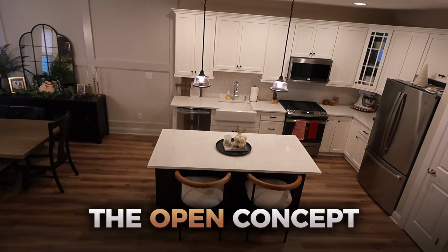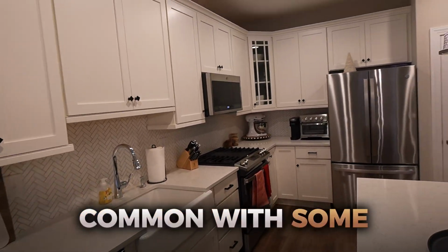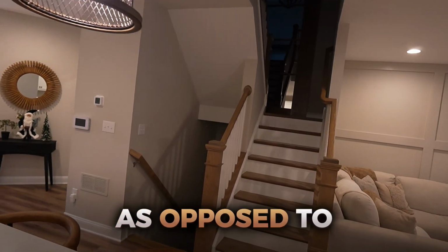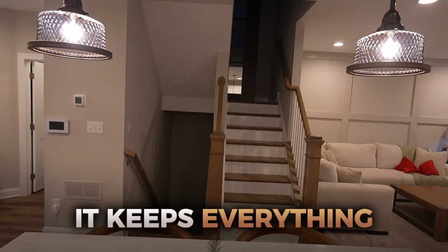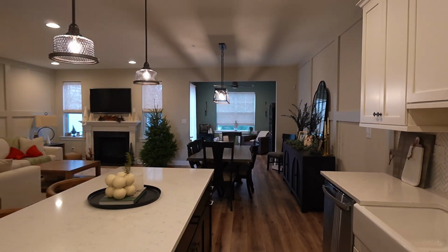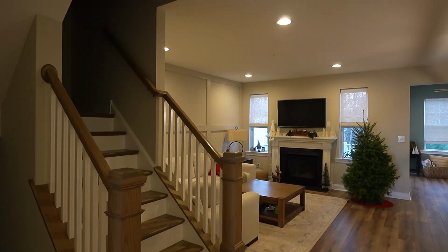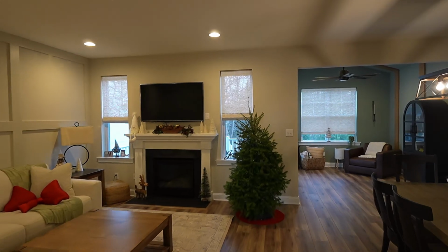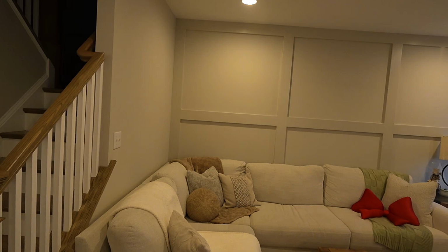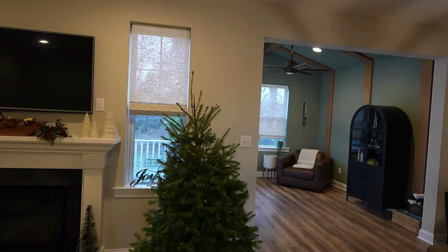And I love the open concept for the basement. I've mentioned this before. This is super common with some of these new builds where they leave this open and it looks more like a split level as opposed to a door being there. And I think it makes everything open, makes everything seem like it blends more. And it's all part of the house as opposed to having doors or different parts that you have to open and shut. You've got a gas fireplace right here that could just go on with a switch. It'll still keep you warm. You've got windows that go right off to the deck.